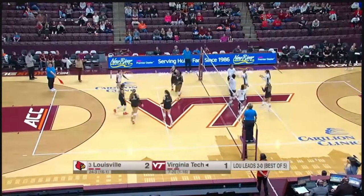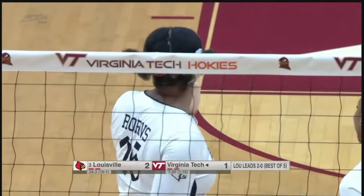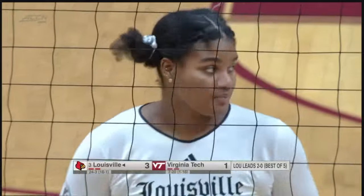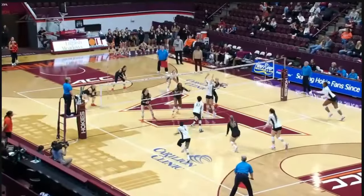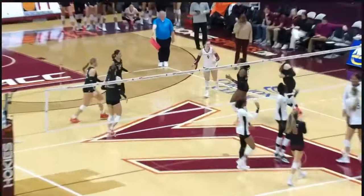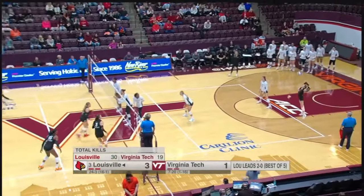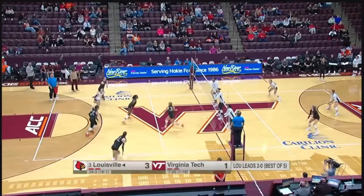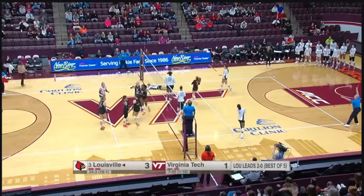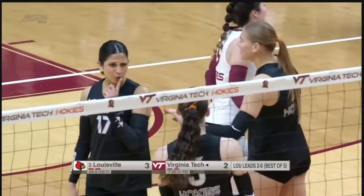Robbins. Point Louisville. Oh, Reese Robbins now. That's her fourth kill. Got two blocks on the day as well. Take a look at that. 30 total kills for Louisville in this one. On the first set, 25-16. Virginia Tech led in set two. But then Louisville ended up winning 25-19.